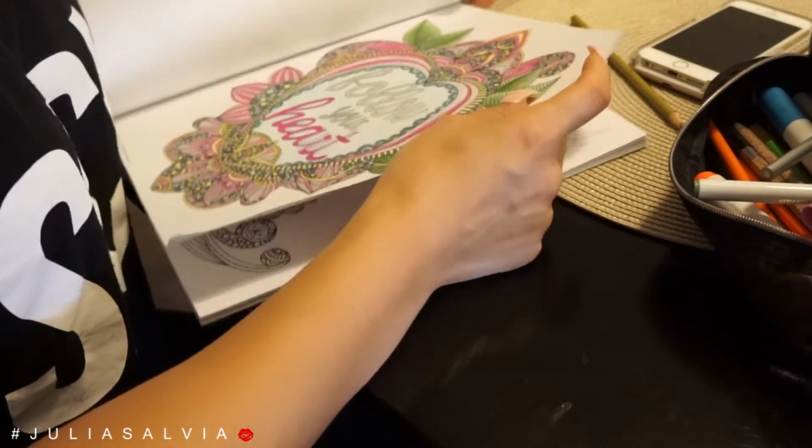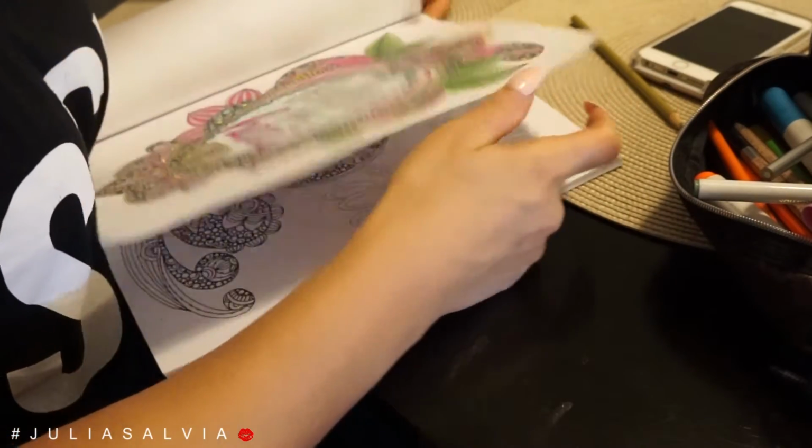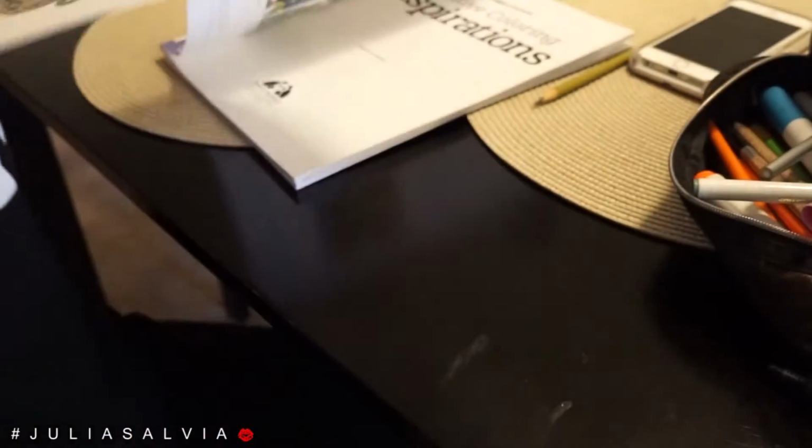Actually, once I'm finished coloring, I decided that I was going to hang them up in a little hallway by my room, so you'll see that in just a second. So it's really motivational, and it's just kind of fun to color and see what you've created.